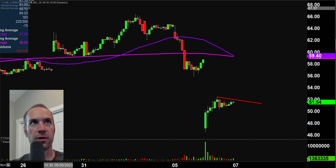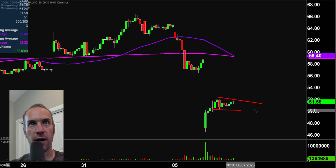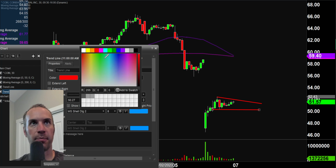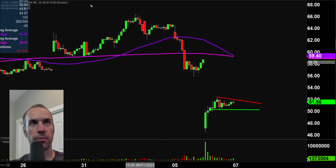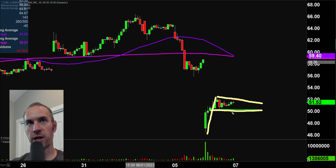So you have that area of resistance right here, and you have this area of support right here. And let me change that to green to represent more so the support part of the pattern. And then to make this pattern easier to see, let's make it the same color. So we have our resistance. We have our support. We have the nice bounce right there. So there is a bull pennant pattern here going on if I put the pole down here.